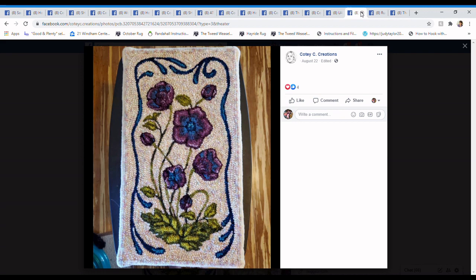This is a beautiful piece too, put up by Ccree Creations, and this is a punch needle piece. She has some videos you'll see if you go onto her actual page. She also has an Etsy shop called Cotey, C-O-T-E-Y Creations. She does a lot of punch needle and a lot of florals, and I will say they look at first glance like traditional florals, but they're not.